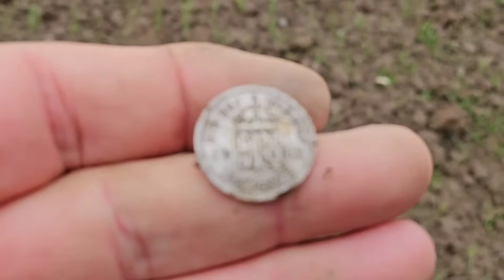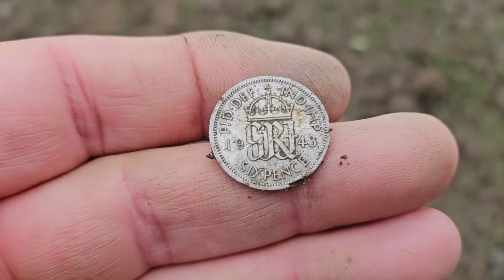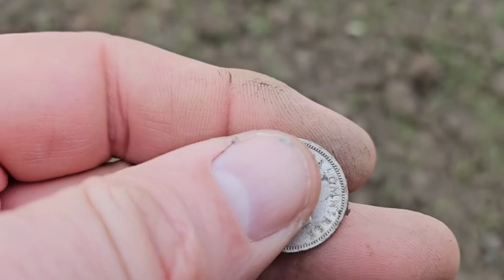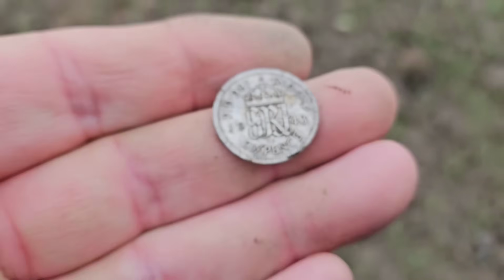Steve's just had a silver, or a semi-silver I should say, 1943 sixpence, not full silver. I'll get pulled up about that, seeing it. It's got a little bit of a bend in it, little disc, but you'd take it all day, wouldn't you?